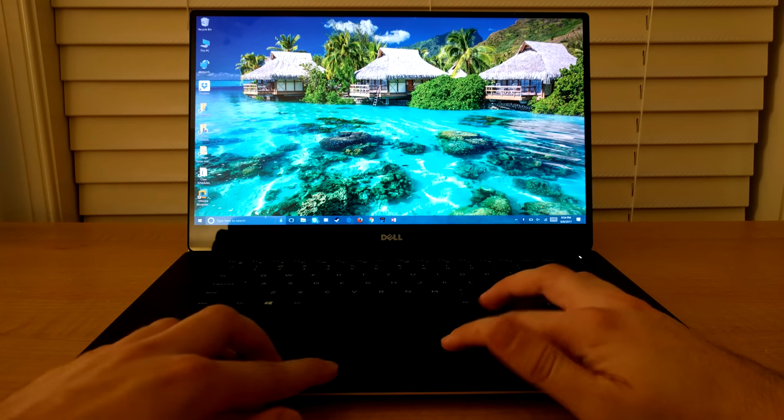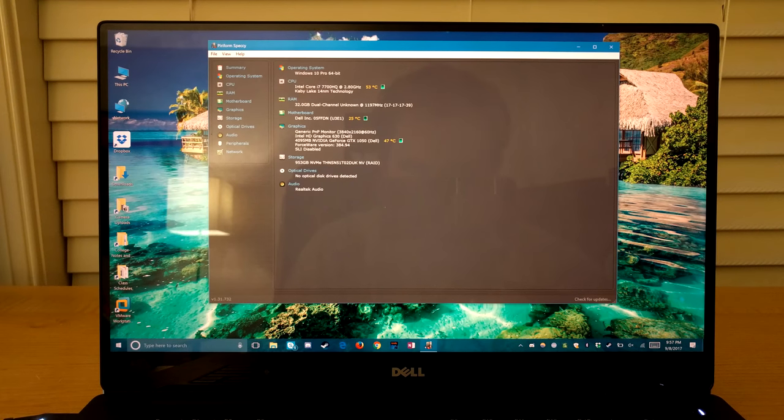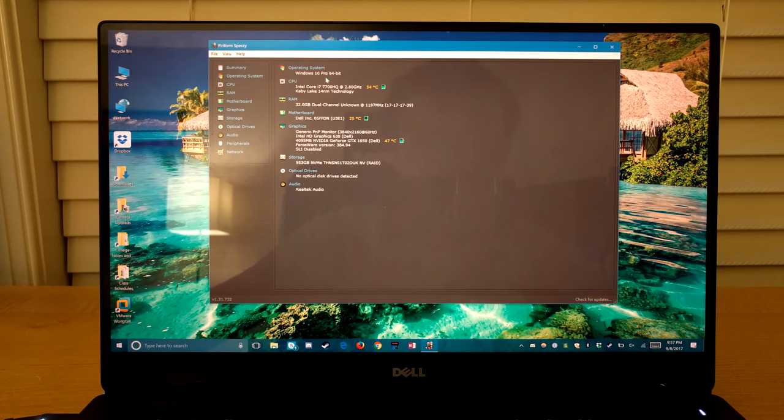Now let's go ahead and pull up the specs of this computer. All right, so here are the specs of the laptop. I have the latest version of Windows 10 Pro, the 64-bit version, because in my opinion there's no reason to run the 32-bit version of Windows 10 nowadays. And I have an Intel Core i7-7700HQ. For those of you who don't know, that's a Kaby Lake Intel CPU running at 2.8 gigahertz.